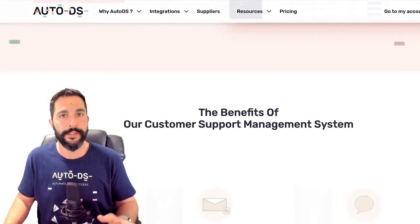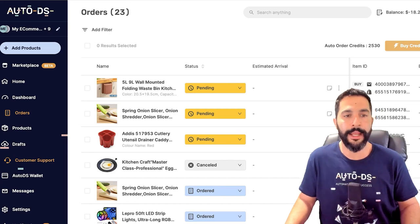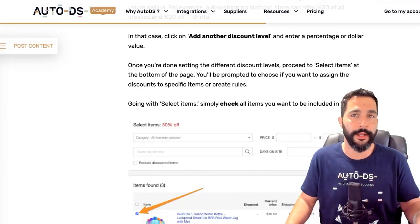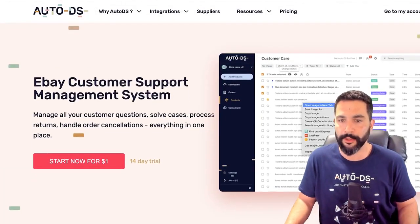Now today in the AutoDS system, there's the customer support feature. It's right down here, customer support, and here you're going to see all of your customers' messages under one screen. So even if you have multiple eBay stores and they're all connected to the system, you're going to see all of their messages under that one screen.